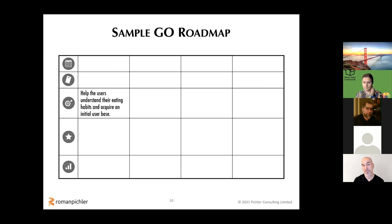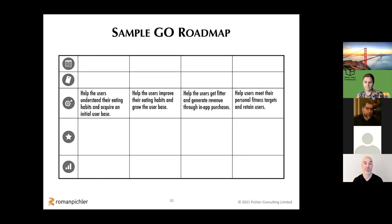So you can see this is a compound goal. It consists of two parts, a user-facing part and a business-facing part. And I've developed a preference over the years to use those type of goals on my roadmaps, but you don't necessarily have to do it the same way. You could just choose a user-facing or a business-facing goal. And then the next step might be to help the users improve their eating habits and grow the user base, then help the users maybe get fitter and generate revenue through in-app purchases. And the fourth goal here on this sample roadmap might be to help users meet their personal fitness targets and retain users. So I have identified goals and I've prioritized or sequenced, ordered them in such a way that meaningful progression emerges, and that there's a logical progression, and there's a compelling narrative, you could say.